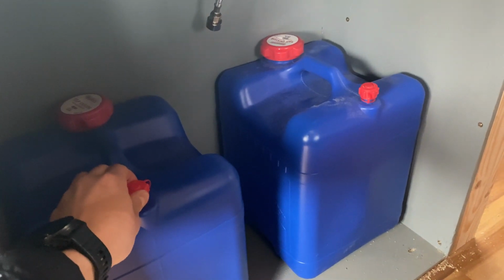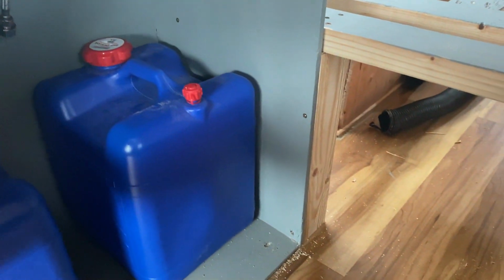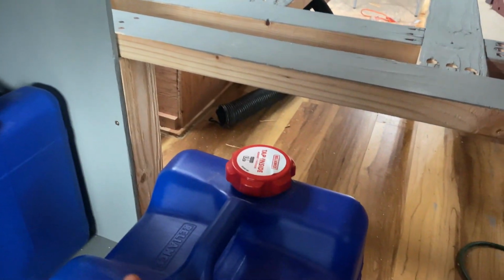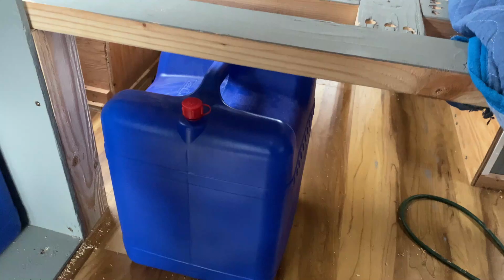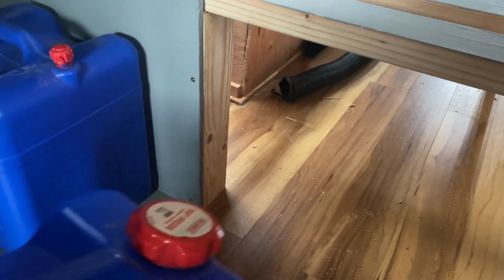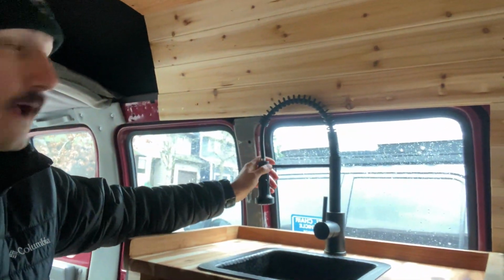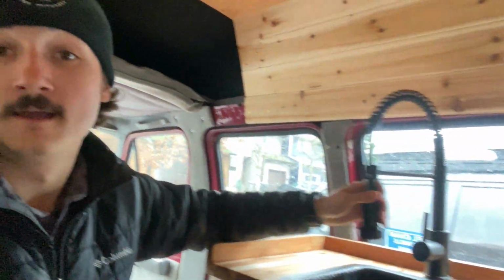Now I'm kind of debating about maybe getting another one of these 7 gallons, and these will actually fit under my bed because I have about 17 inches of clearance under here, so I could have a lot more water than just 7 gallons if I find that I need it. 7 gallons is plenty, but if I'm planning on using this as an outdoor shower in the summertime, then we'll probably need a little bit more water.